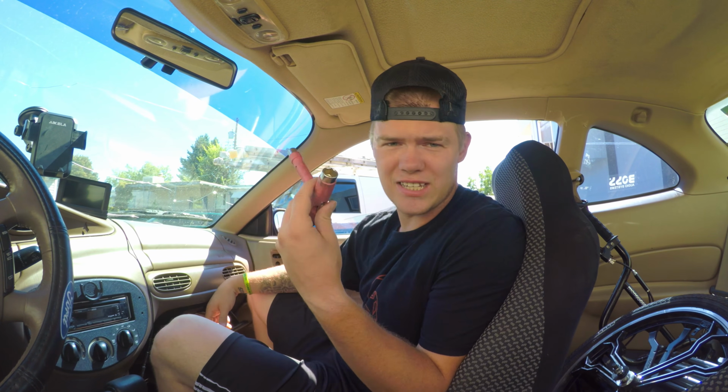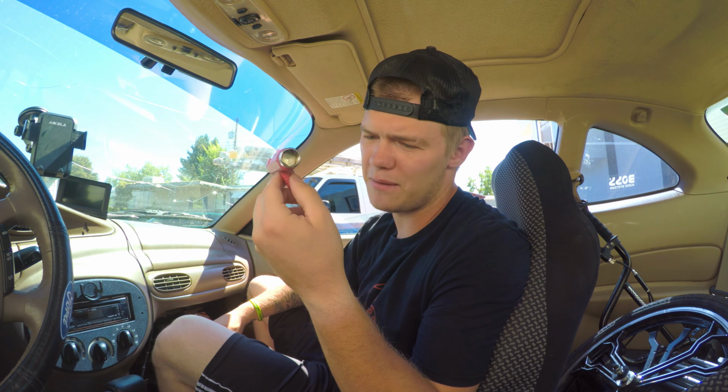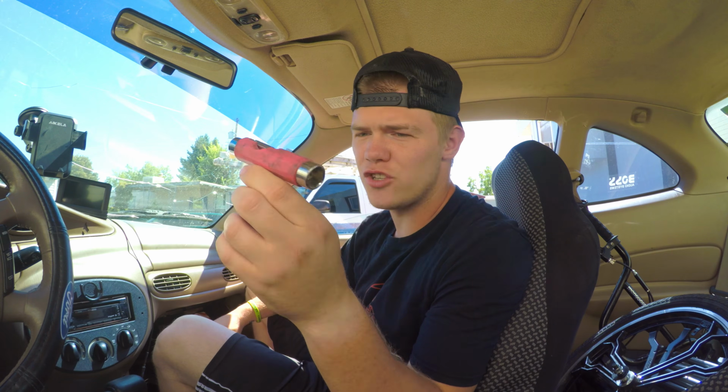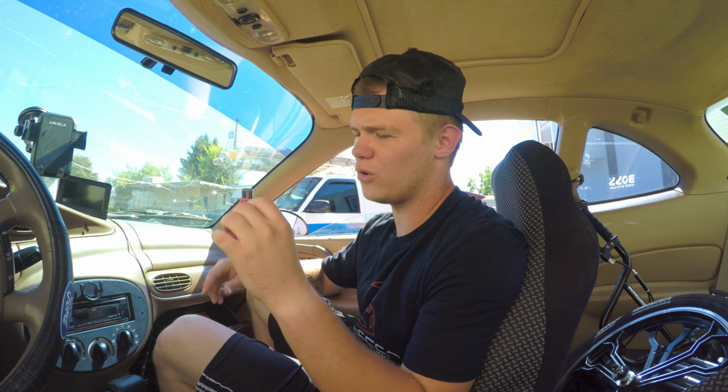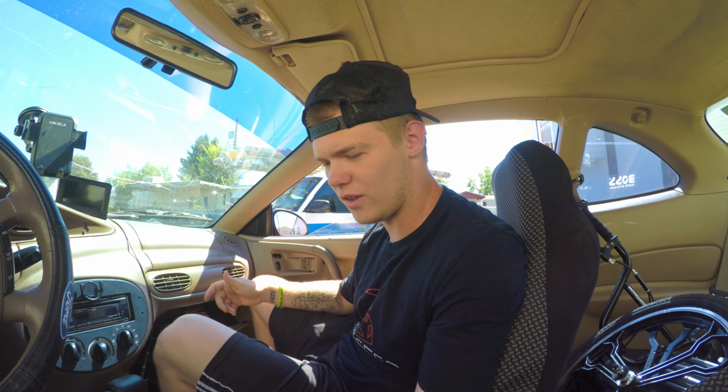This is obviously an essential for me. It's a skate tool. I've had this skate tool for a very, very long time. It is a Unit skate tool, so I don't know how old it is, but I know it's old. Always need it. When skateboarding as long as I have, you always have to have a skate tool on you. American flag patch. I don't know where that came from. That is not mine.